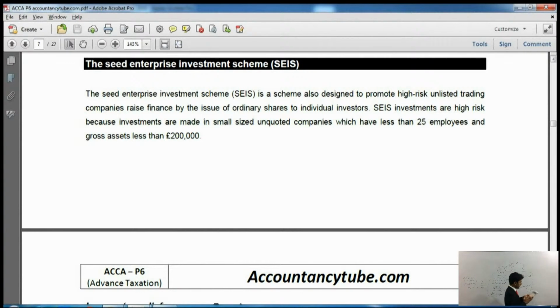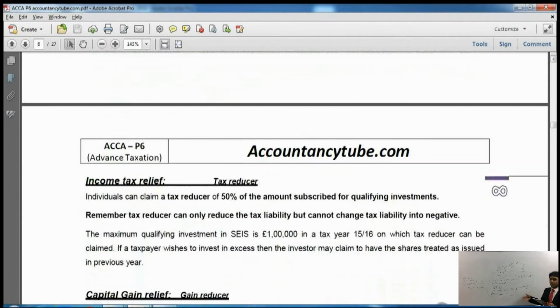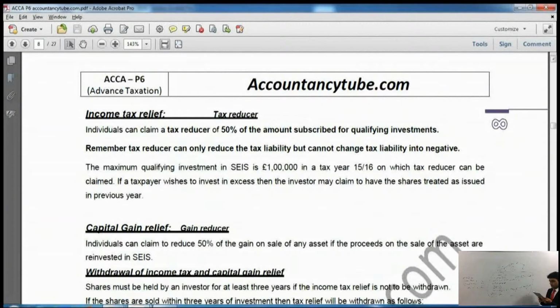SEIS investments are high risk because investments are made in small unquoted companies which have fewer than 25 employees and gross assets of £200,000. So the gross assets are £200,000 or less, and these have 25 employees or fewer. That's why these are very high risk and these are very small companies. All right.